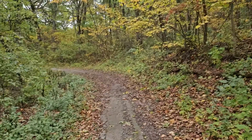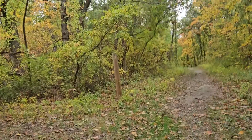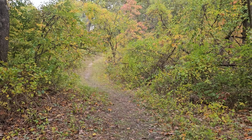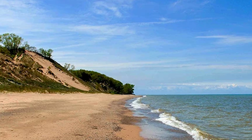There is a porta potty by the trailhead, and if you walk down to the beach, there are flush toilets there. These campsites have a shorter season. They're only available May through September. They are $25 a night, and you make reservations on recreation.gov. There are picnic tables and fire rings at these campsites.